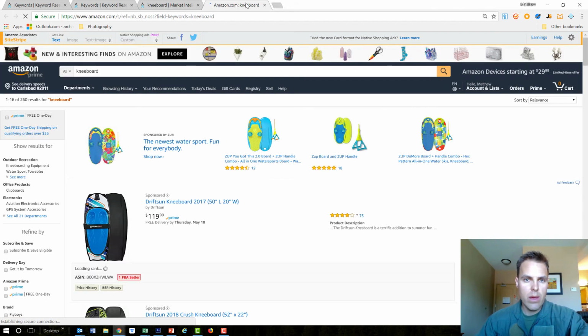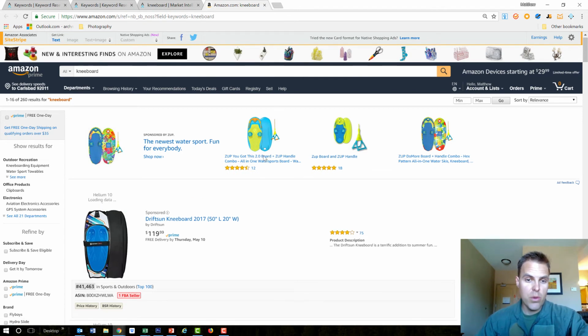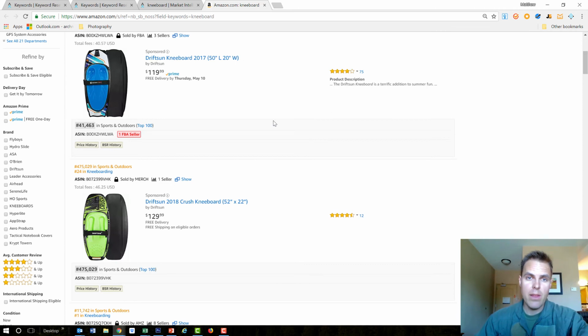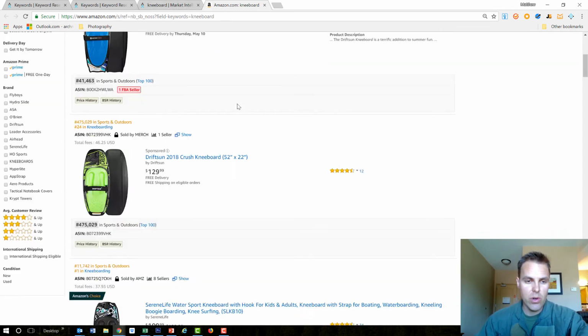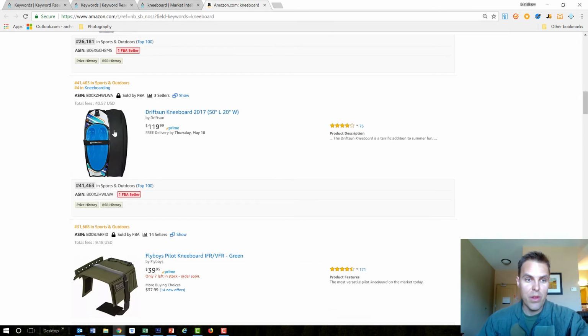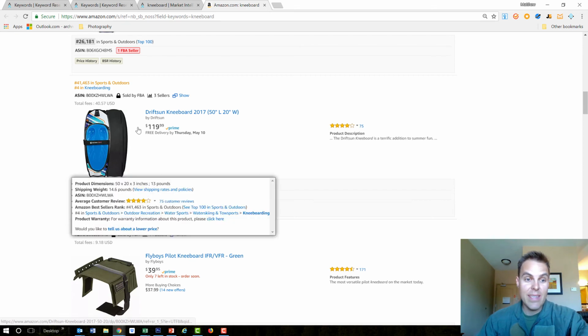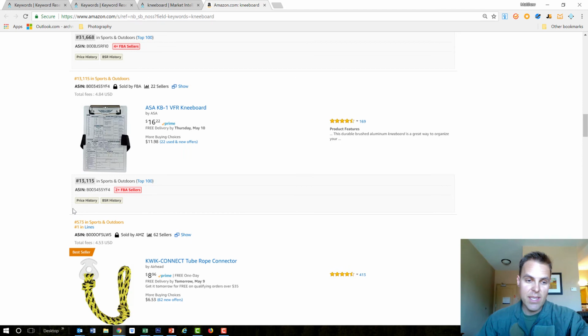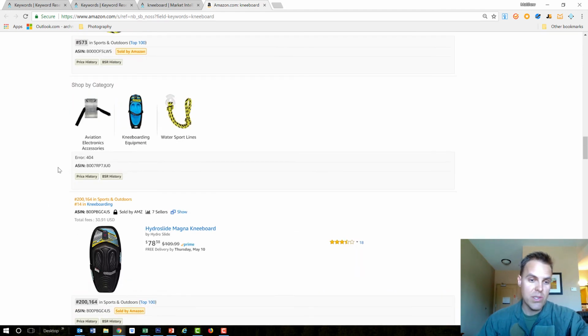So let's go ahead and take a look at Amazon and see the kind of products we're getting. So this is really important to point out. This is why it's always worth not just relying on one tool, but actually going to Amazon itself and figuring out what these products look like. Because I was looking for pilot knee boards, and that's the term that is searched. It looks like I'm actually getting like aquatic knee boards. So people that are doing like wakeboarding and lake type water sports, that's actually what we're getting. Now we do have an aviation specific knee board in here. So it looks like this is actually a mix, and this isn't the best search term.